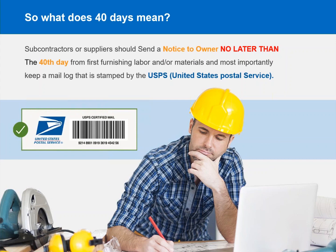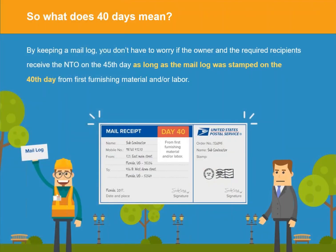So, as I said several times a few seconds ago, by keeping a mail log, you don't have to worry if the owner and required recipients receive the NTO, otherwise known as notice to owner, on the 45th day, as long as the mail log was stamped by the 40th day from first furnishing labor and/or material, unless it is specially fabricated material. Then, of course, your clock starts ticking as soon as you start working on the product.